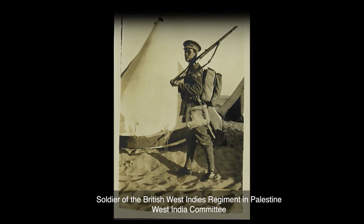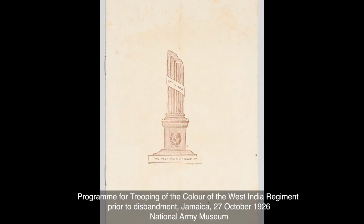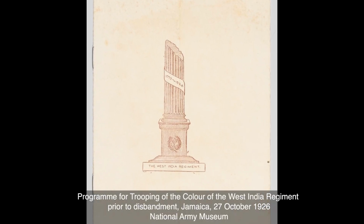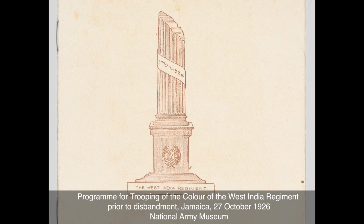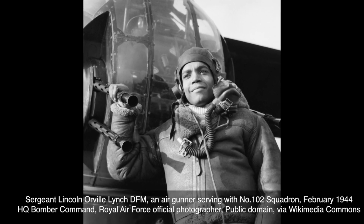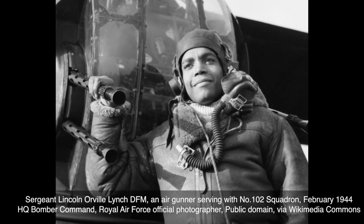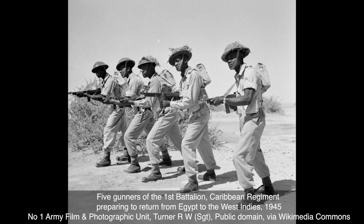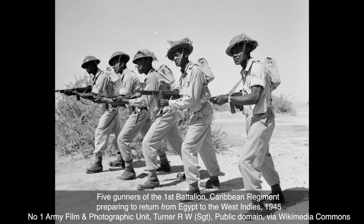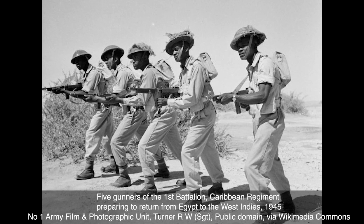The British West Indies Regiment was disbanded shortly after the First World War ended in 1918, as was the West India Regiment in 1927. But this did not mark the end of West Indian service in Britain's armed forces. In the Second World War, the Caribbean made a major contribution not only in the army, but also other services, most notably the RAF. In 1944, the Caribbean Regiment was formed, travelling to Egypt in October of that year. This was as part of the garrison protecting the Suez Canal.